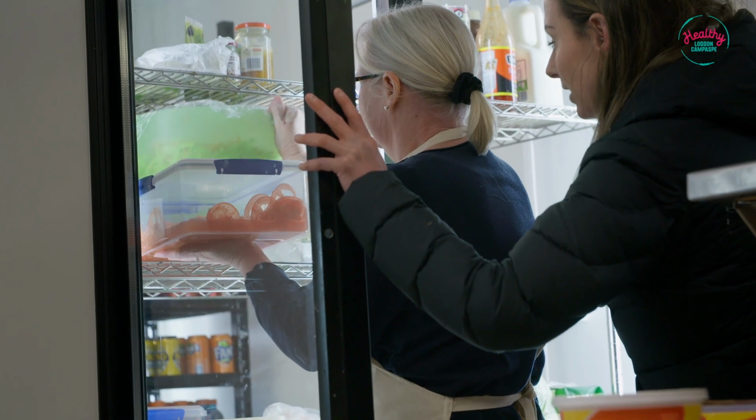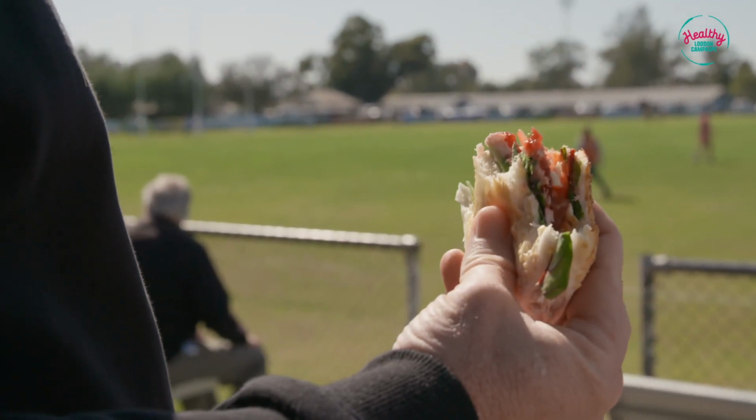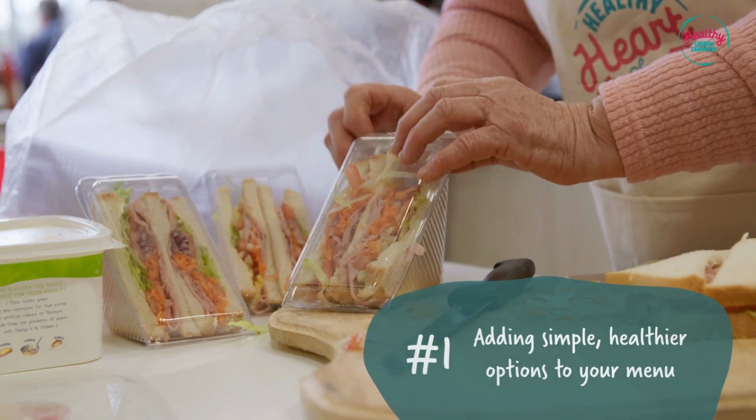Here are some simple changes you can make in your sports club or facility to help people choose healthy food and drink options. Number 1. Adding simple, healthier options to your menu.